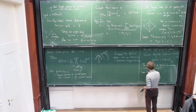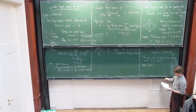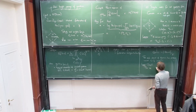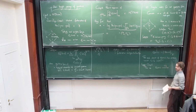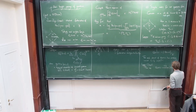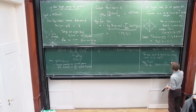I'll put Jacquet, but I promise you won't find it in Jacquet. It's very implicit somehow, but he does all the hard calculations to verify that in fact, if I take this map from all of these quaternion embeddings, by taking this refined pairing evaluated at 1, I obtain an element of f, and its trace is equal to 1. And this map is a bijection.